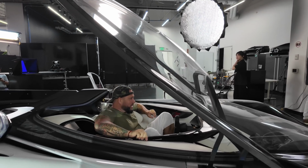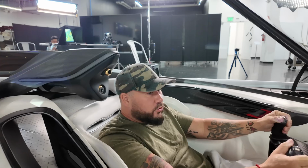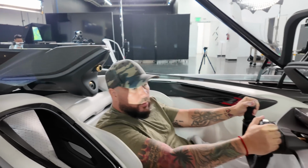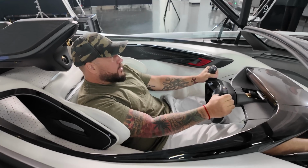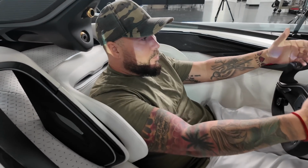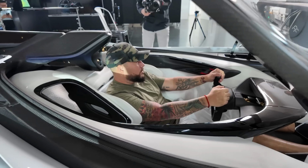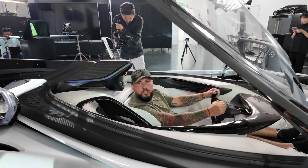I don't fit in this thing. Oh, this is... Wow. Dude, you gotta sit in this, bro. Yeah, Max, you gotta sit in this. I feel like the steering wheel's so cool. You're like laying down. This is awesome. I feel like I'm gonna play a really cool video game or something. This is like a childhood dream.